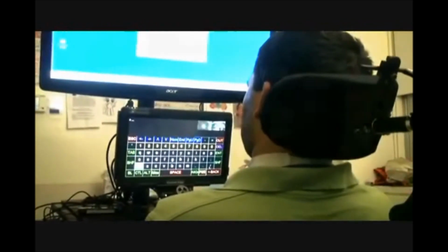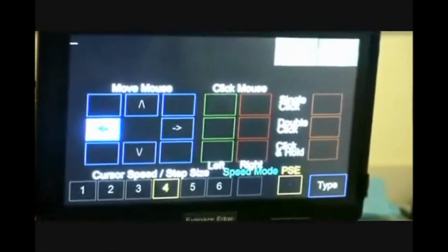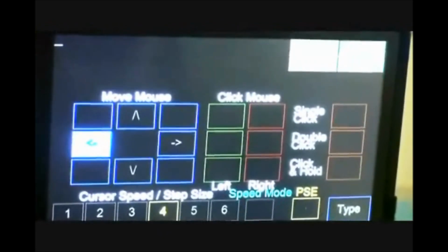He selects the password tab and switches to keyboard panel and enters his password. He now switches back to mouse panel. He is now moving the mouse.